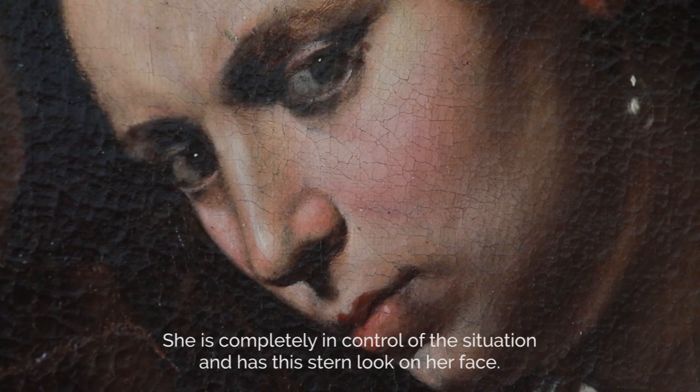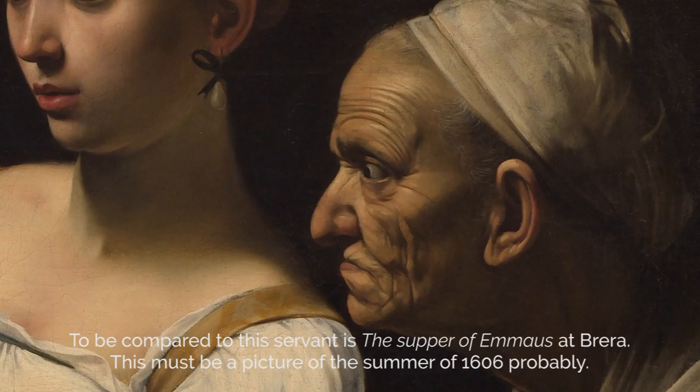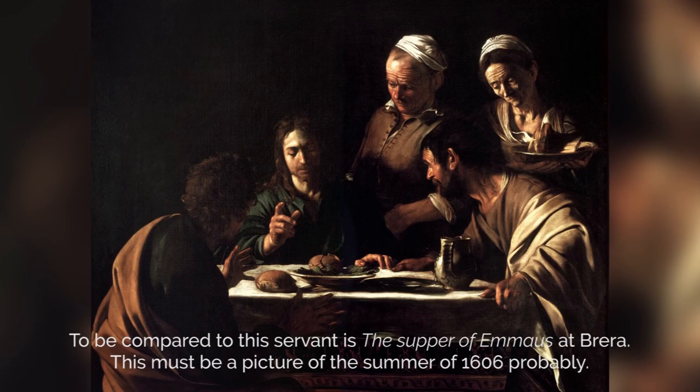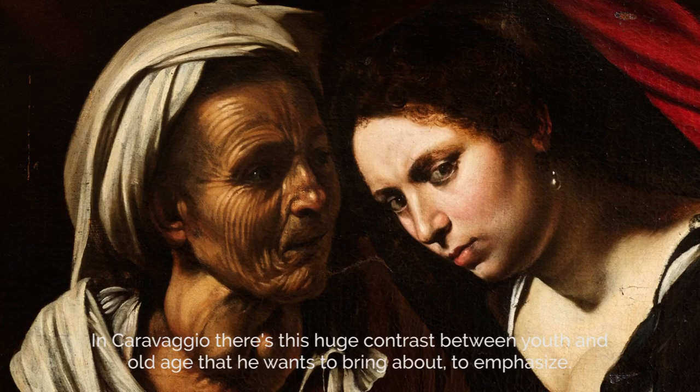The servant in the early picture seems somewhat caricatured, somewhat commedia dell'arte looking, to be compared to the servant in the Supper at Emmaus at the Brera. This must be a picture of the summer of 1606, probably. In Caravaggio, there's this huge contrast between youth and old age that he wants to bring about, to emphasize.